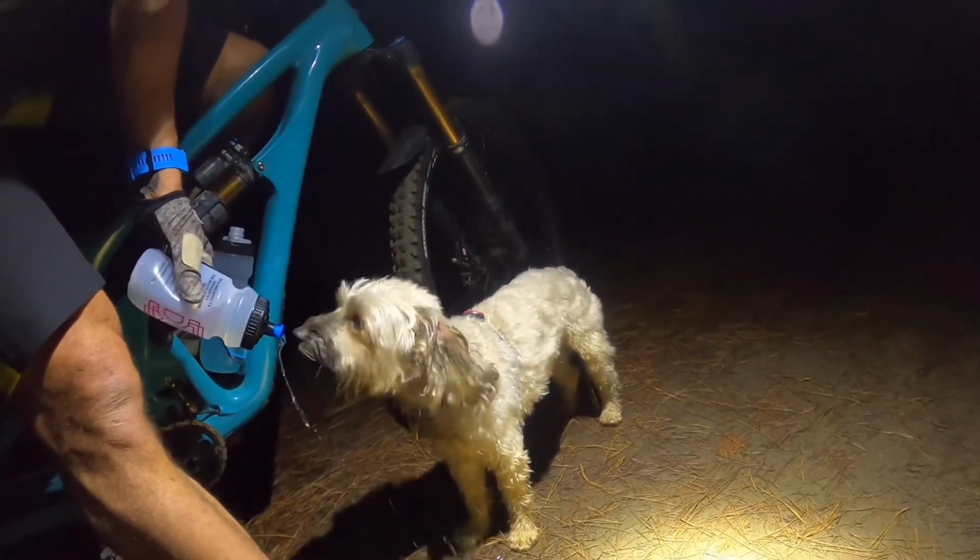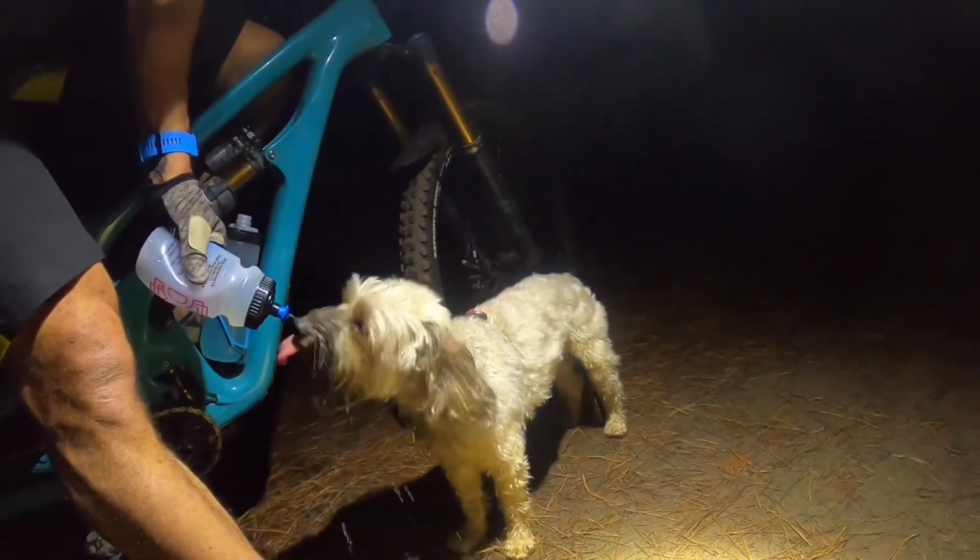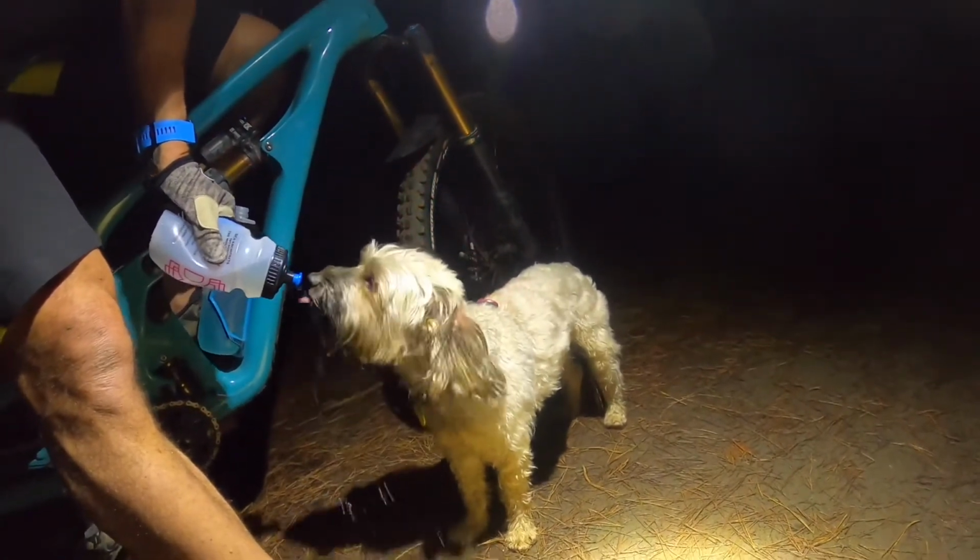So we're an hour and 10 minutes in, still in the amber. Gonna start heading back to the car park now. We'll cruise around there until it goes flat.